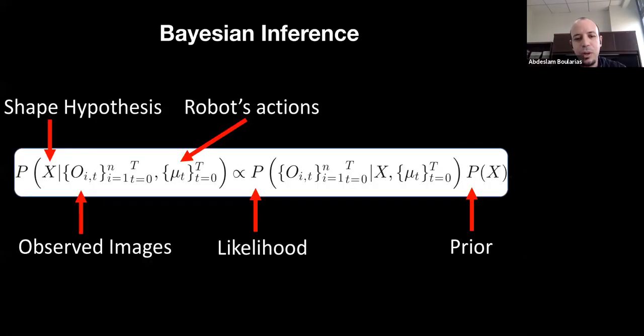I'm going to move just to the main equation here. This is Bayesian inference. So the X here denotes the hypothesis that we don't see and we are trying to infer, and O here is the observations, and mu is the actions. So the probability of the hypothesis given the observation and the actions is proportional to the likelihood of the observations times the prior. And the likelihood of the observation, we can get it from the renderer. We can just compute how far the observation is from reality. And then we have the prior, and the prior could be uniform, or it could be a prior that biases certain forms, or it could be a prior that you can get from a deep neural network, for example, that gives you a spectrum of possibilities, and then you can fine tune it using this Bayesian inference.